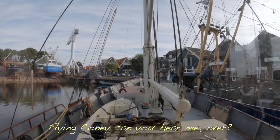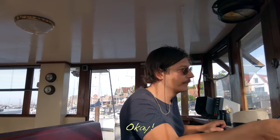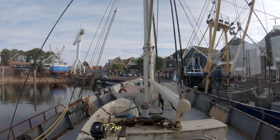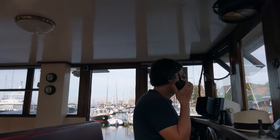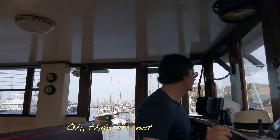Flying Coney, can you hear me? Over. Flying Coney here? Yeah, I hear you. Okay. Come here between the poles, the grey poles. You can make your boat cluster call this way. I have no boat cluster. Oh, then it's just on there.